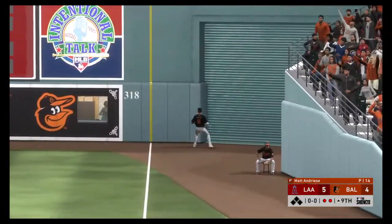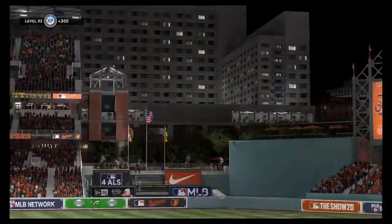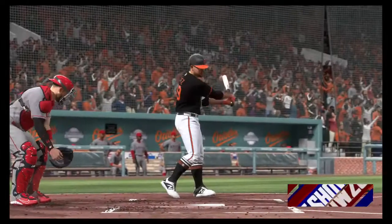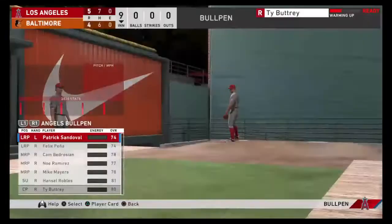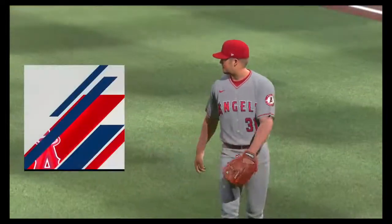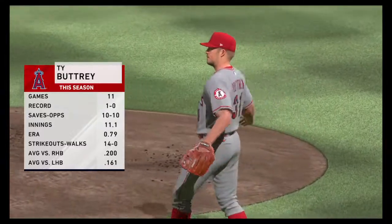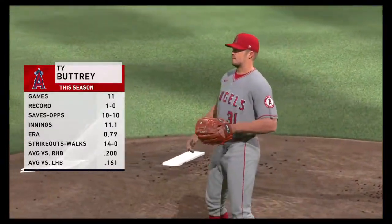Mancini will reach out with one hand to make the catch on the move, and that ends the inning. Angels go down. Leading off for the Orioles, Ty Buttrey is the man called on to close this one and earn a save in the ninth.